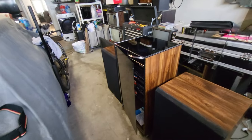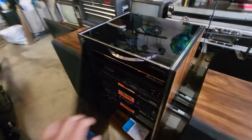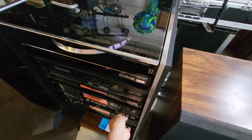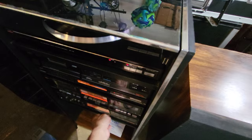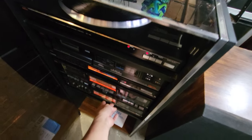So yeah, that's the song. This song is called Second Coming by Pat Boone. I'm going to demo that beginning part again. I love playing that song on a high power system.